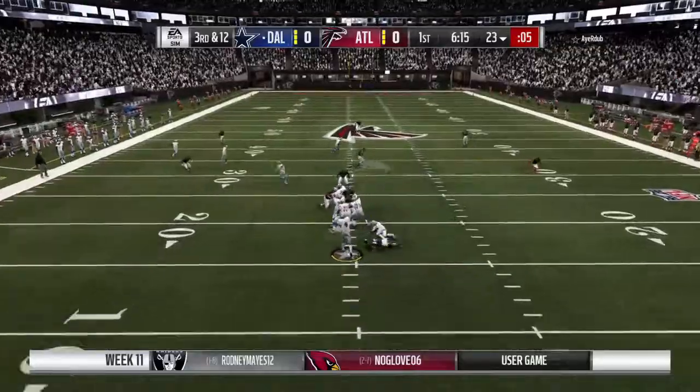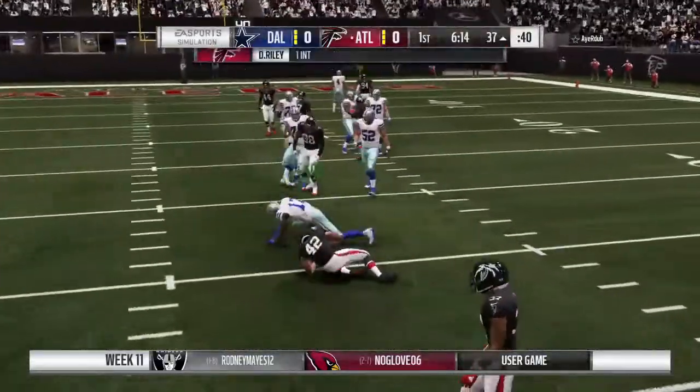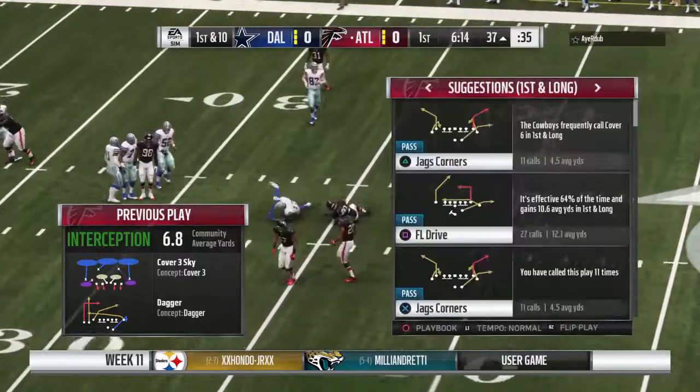Out of the gun, here's Prescott. Looking for Hearns, and it's intercepted. Picked off around the 37, and his guys are going to get the football at the 37-yard line.